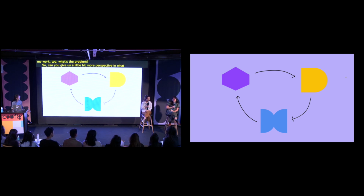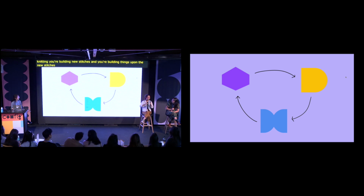Yeah, I think about this a lot, because that noise you made is exactly how I feel when it happens. I have an analogy for it, and if I'm wrong, please let me know. For design, throwing something away feels like ripping a page out of a notebook. Your notebook still stays whole, and you can cleanly rip those pages out. But as an engineer, it feels like you're knitting a scarf. As you knit, you build new stitches, and you build things upon the stitches you just built. So it's not as easy to just rip out a page.